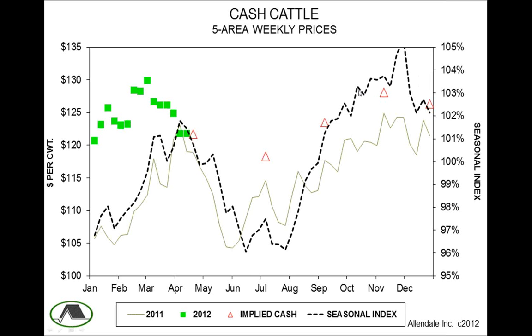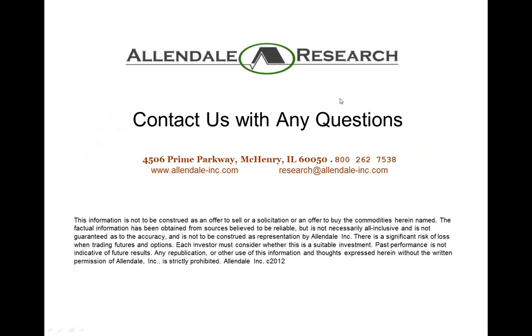But overall, we have some issues to watch on a short-term basis. That's wholesale beef prices as well as live cattle prices. But on a longer-term basis, we will continue to watch these placement numbers and see if they decline here in the coming months.